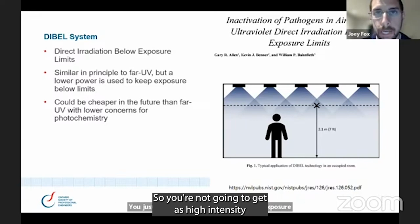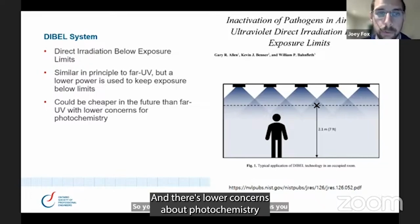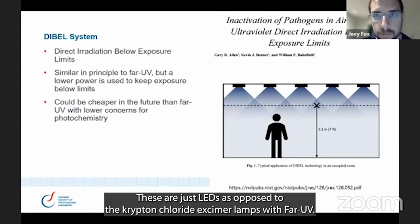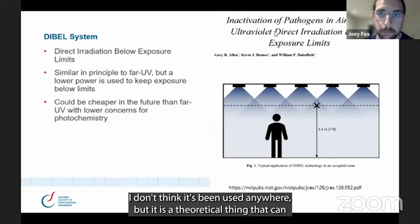So you're not going to get as high intensity as you would from far UV, but it still could be effective, and there's lower concerns about photochemistry, and it's probably easier to install. These are just LEDs as opposed to the krypton chloride excimer lamps with far UV. This is not a really well-known method. I don't think it's been used anywhere, but it is a theoretical thing that can be looked at in the future.